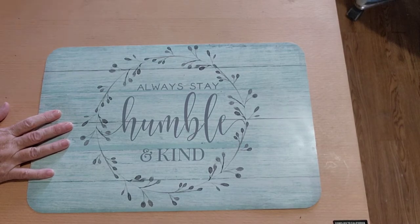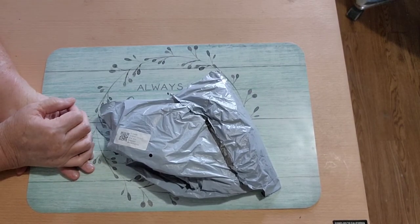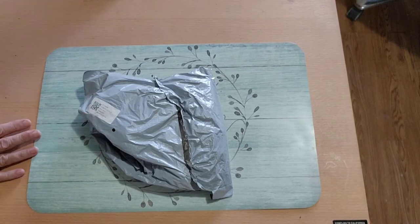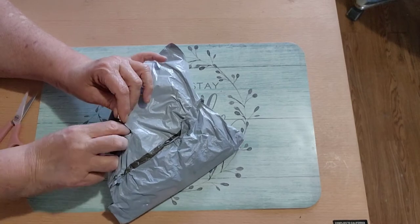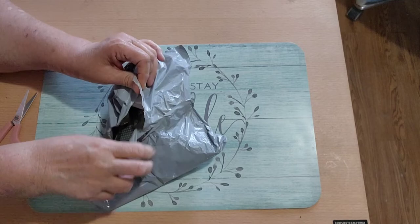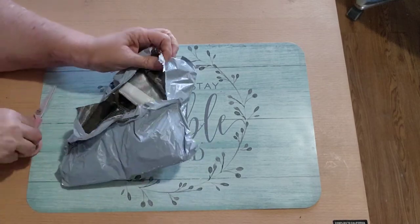I have another package that is China mail also. Can you guess what that is? I couldn't figure this one out. This, my friends, is a 30 by 40 diamond painting. I think I'm done buying packages from Walmart for diamond art, because this is literally, it feels like it's just wadded up in here. They didn't fit in the bag, so they just wadded this thing up.